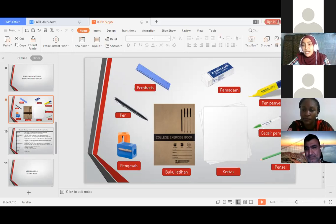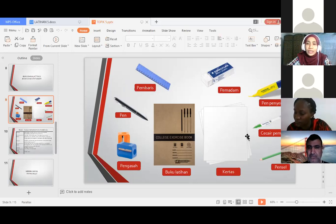That one is cecair pemadam. Cecair pemadam is liquid paper. But today, almost everyone likes to use correction tape. Okay. This is my favorite. I like to use cecair pemadam. It looks like liquid. That's why we call it cecair. This one is pencil. Same name, pencil too in Bahasa Melayu. Okay, this one is kertas. I thought the name was the same as kertas in Arabic. Yeah. Okay.